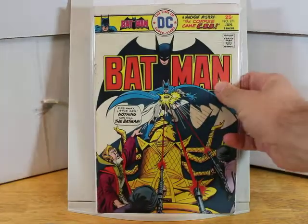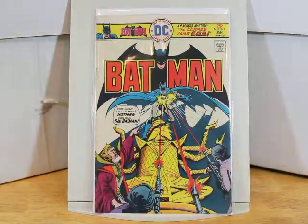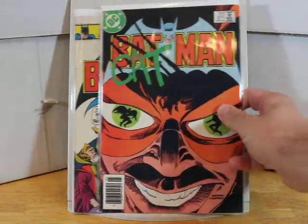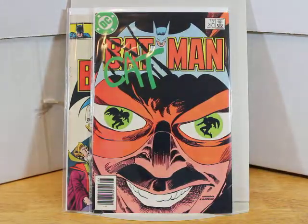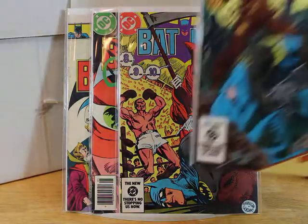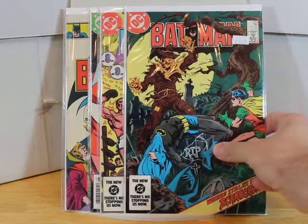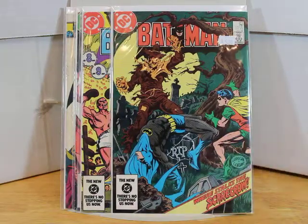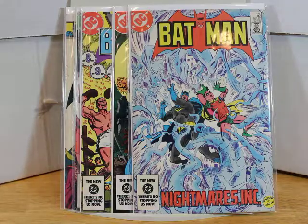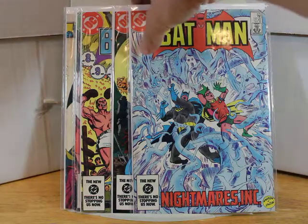And I have been picking up some Batman older stuff as I can. Like I said, I didn't read a lot of DC growing up, but I am interested in Batman. I'll probably read some of these as I can put together some runs. Batman 271, Batman 371, 372, 373. I love that Scarecrow cover. And 376, and like I said, just all dollar books.